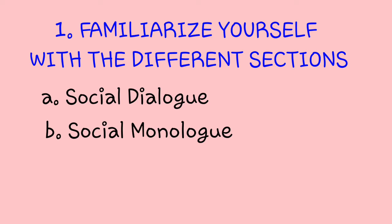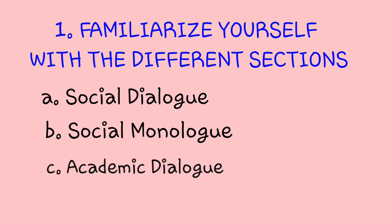Second is social monologue. One speaker is talking about an everyday situation like a tour guide, event, a new building, or talking about a charity or an organization. Third is the academic dialogue. This is quite harder than the first 2 because you will hear 3 to 4 speakers and you should be able to recognize who is talking.